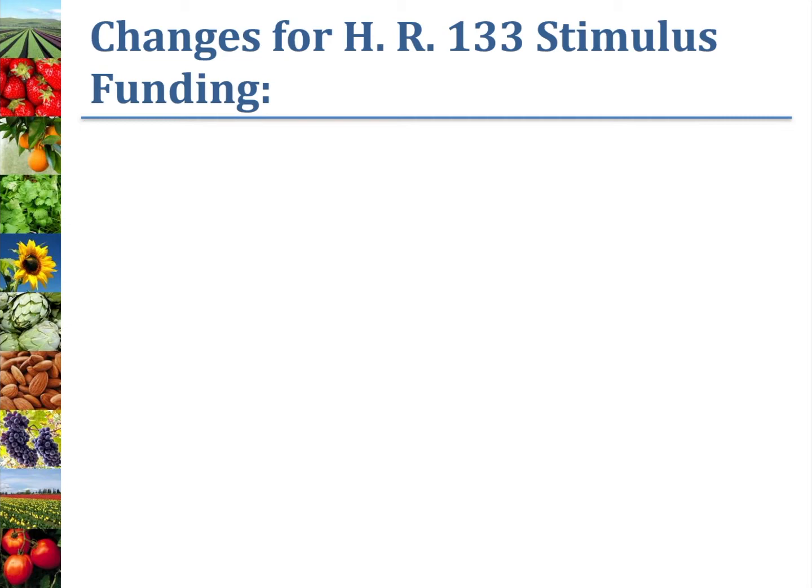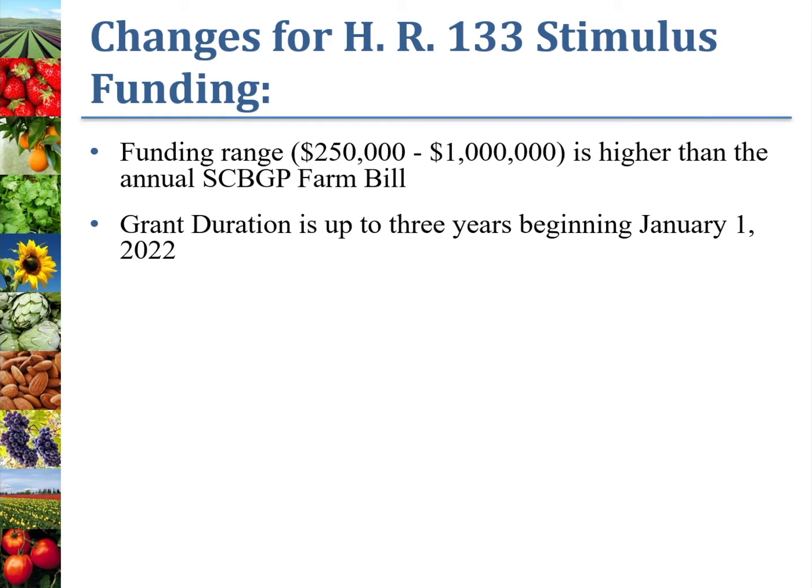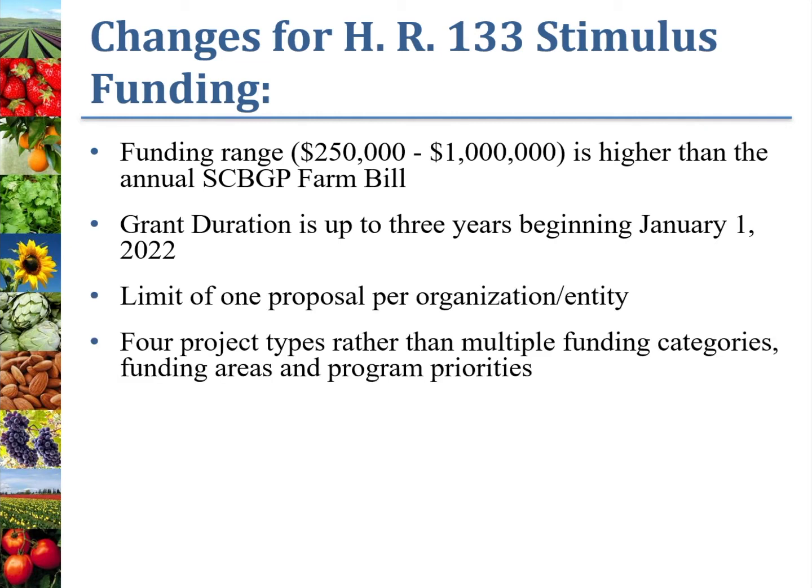So you may already be familiar with the SCBGP Farm Bill funding, and here are a few changes to the HR 133 stimulus funding. First, the funding range is higher with a maximum award amount of $1 million. The grant duration is 3 years, and we anticipate projects will begin January 1, 2022. This opportunity is limited to 1 proposal per organization. An organization is defined as having a unique tax identification number, DUNS number, or UEI. If an organization has 1 tax identification number but multiple DUNS or UEI, that organization will be limited to 1 proposal.